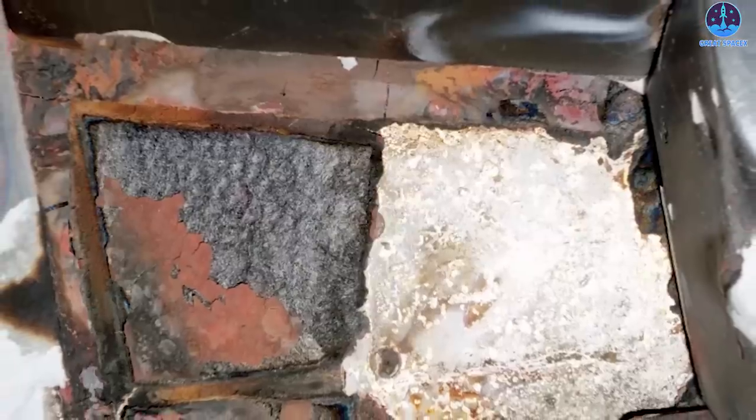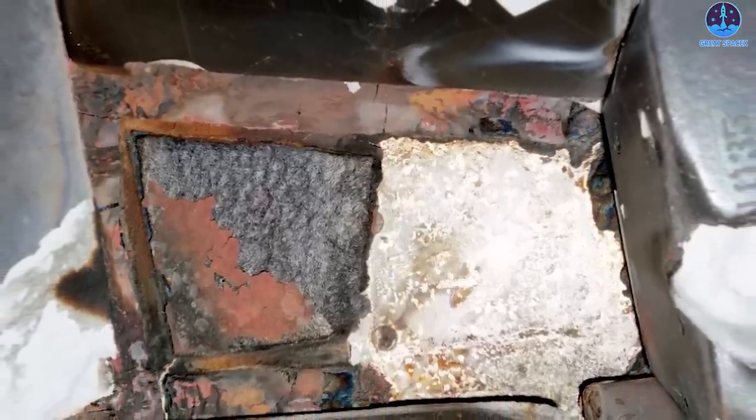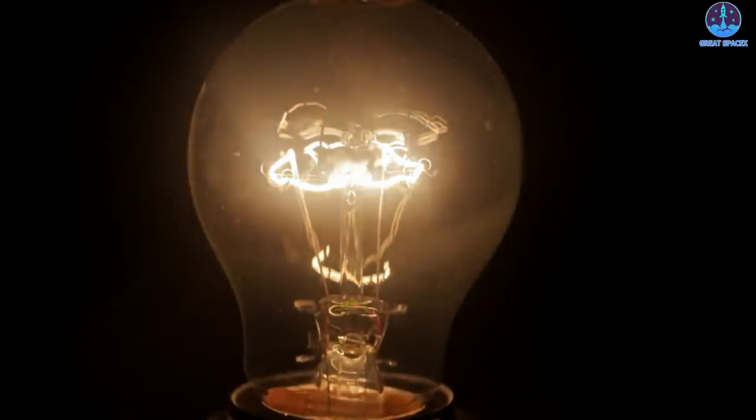The worst of the damage is pictured here. Thankfully, as Gibson explained, there was a steel plate that took the brunt of the heat from re-entry. And now, Starship's first orbital flight looks like it won't be able to avoid this problem. However, Elon Musk and his team had a solution.